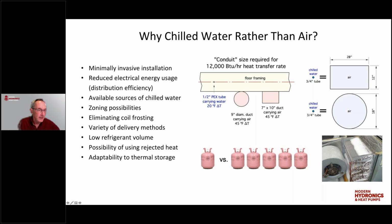One of the strengths of hydronics has always been zoning. And just like we can do multiple approaches to zoning with hydronic heating, we can do the same thing with cooling, and we'll show you some of those. We don't have to be concerned about coil frosting. There's a photo of that over here. If our refrigerant charge gets a little bit too low, remember, we're going to cool that coil using a fluid rather than a refrigerant.